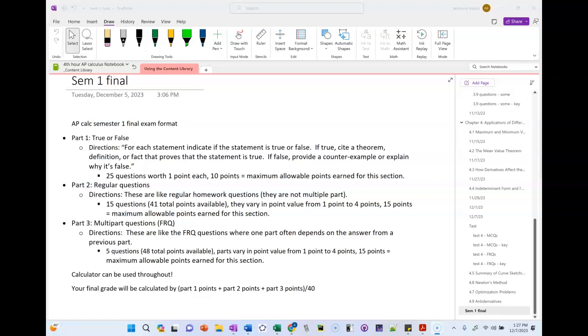Your goal for 100% is to earn 40 total points, 10 points from the true and false, 15 from the regular, and 15 from the free response. You can do as many questions from each section as you want. I'm just going to be counting points. You can go through and do whatever ones you want.